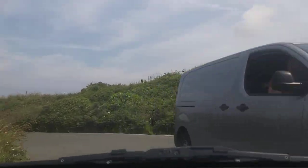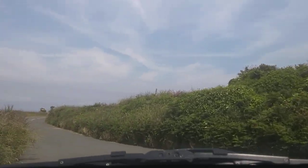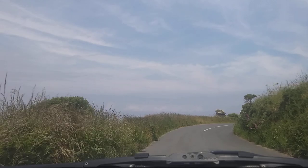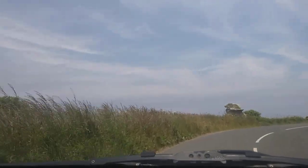It's not good to come around on my side of the road, mate, on a corner. Again, standard of driving is severely lacking sometimes down here.